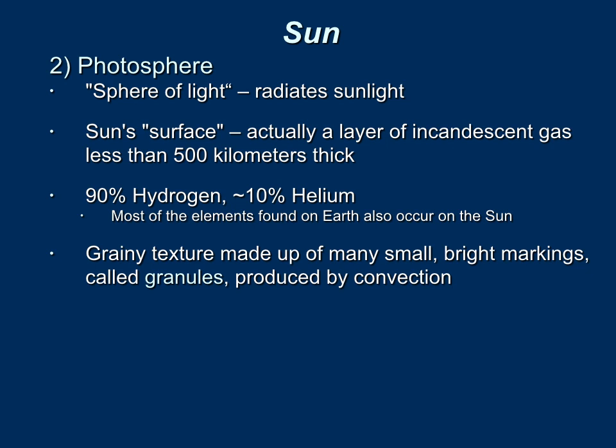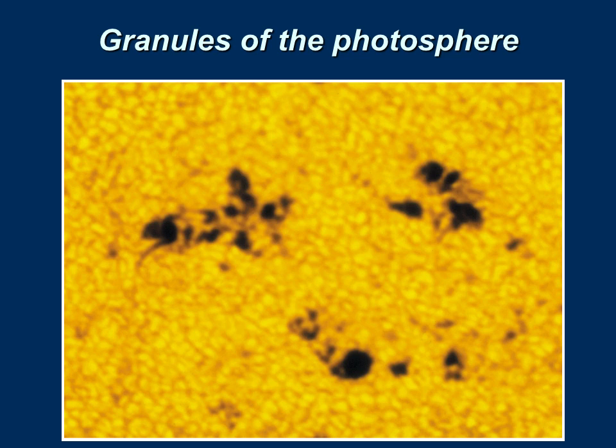And so here in the next picture, I have a picture of the actual surface of the photosphere. And you can see these blobs, and the blobs are called granules. So again, what's significant is the granules. They're showing the convection, and that this is the sphere of light, or where sunlight is radiated. All right, so there is my picture of the photosphere in those blobs.